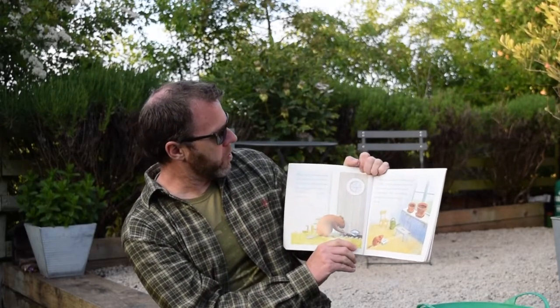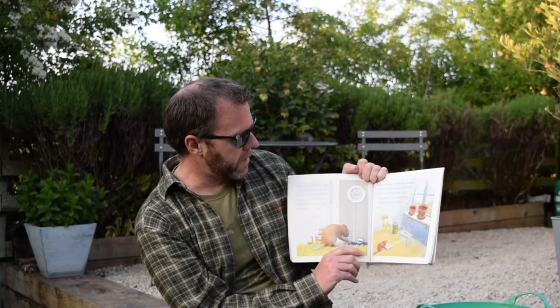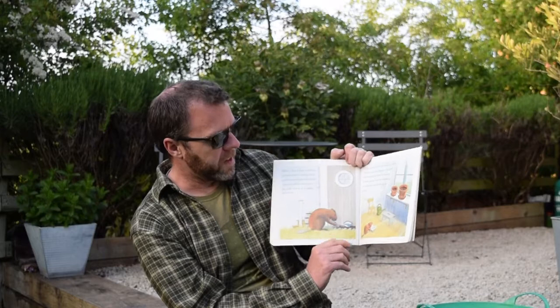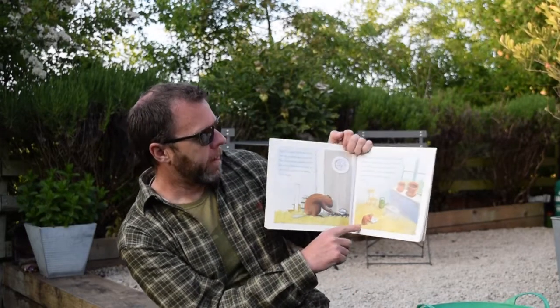While Chip is busy watering, Harvey sneaks outside with the leftover beans. He plants them in a flower bed next to the wall where it is sunny and warm. He's put them straight into the ground right next to the wall. Chip can't wait for the beans to grow.